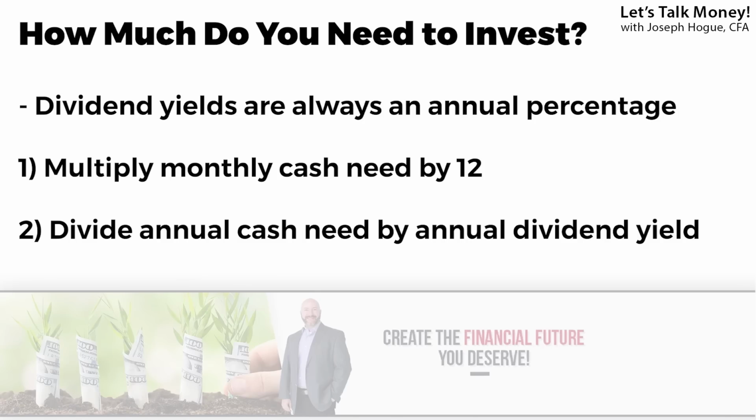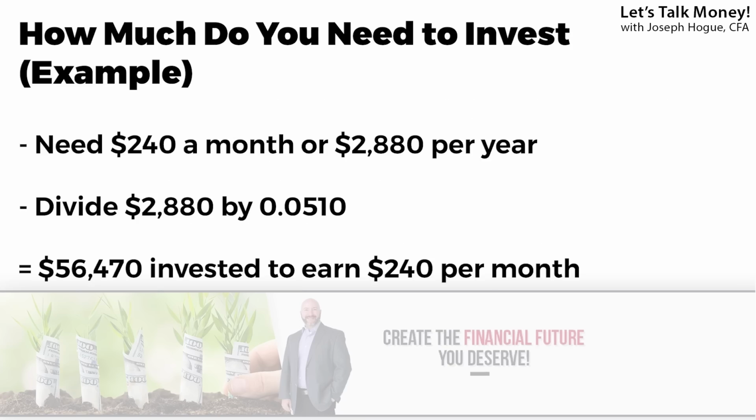Here you can see how to find the amount you need to invest to pay your bills. Since dividend yields are in annual terms, so that 5.1% is a yearly percentage, multiply your monthly bill times 12 to get the total amount you need. So if you need $240 a month or $2,880 a year to pay your phone bills, then we take that and divide by the dividend yield to see how much we need to invest. Taking that $2,880 divided by 5.1% or 0.051 tells us we need to invest $56,470, then we'll receive that $240 a month in dividends.